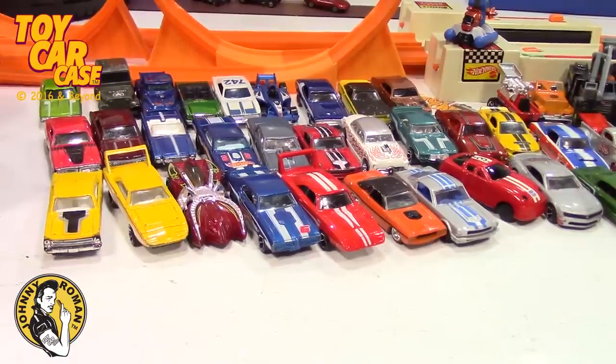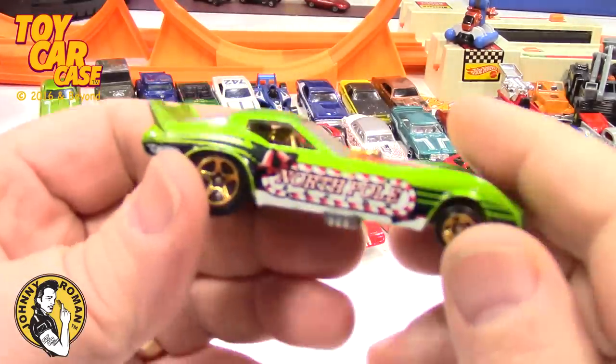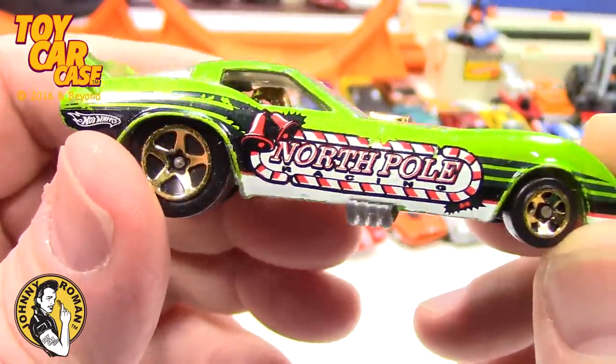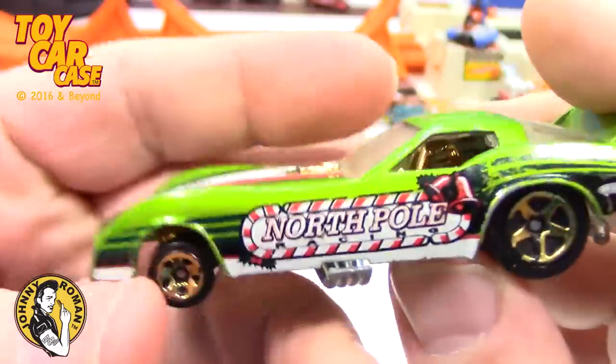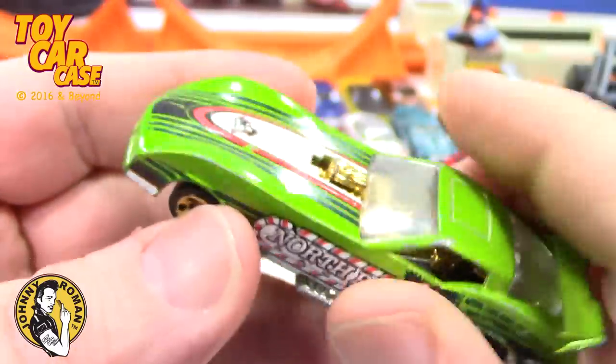Oh, I had to take a little break and get rid of our little spider friend. I got him to jump into a bag and then I took him outside and he is free as can be. Oh, look at this. North Pole. This is a Christmas Dragster. I'm digging this one. Pretty cool.